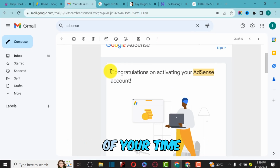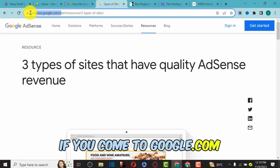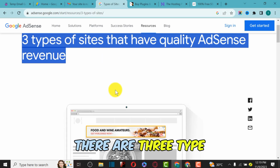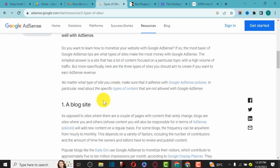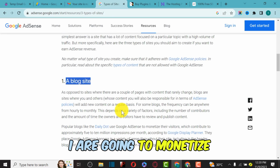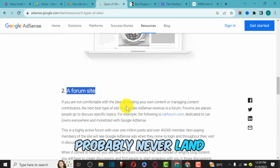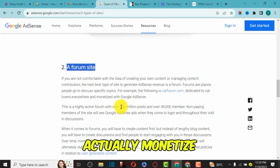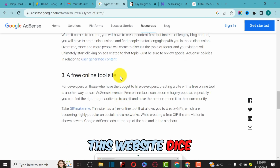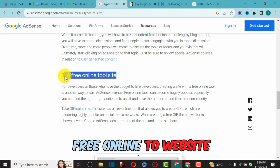So without wasting much of your time, let me show you the step-by-step guide to actually get approval. If you come to google.com, googleadsense.com, as you can see, this particular article is telling us that there are 3 types of websites Google can actually monetize. The first one is a blog. You are going to build your blog, start writing content on it, and monetize it. And the second one is a forum, like Land and all those kinds of forum websites. You can actually monetize this kind of website, but we are not really concerned about this type of website. So the website that you can actually use to get instant approval right now is a free online tool website.